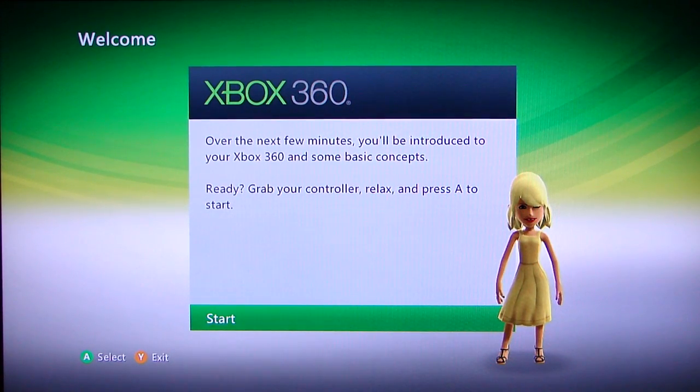And apparently the game thinks that I am a 17-year-old blonde girl who weighs about 45 pounds. So, let's continue.